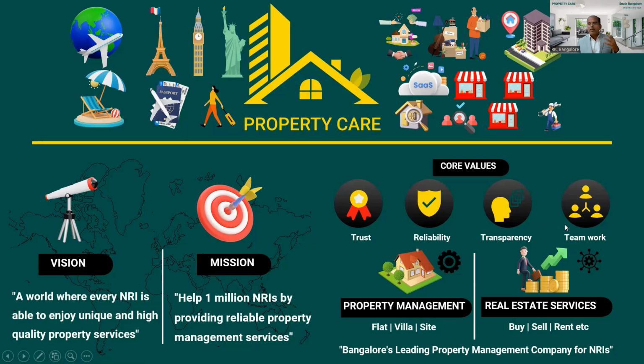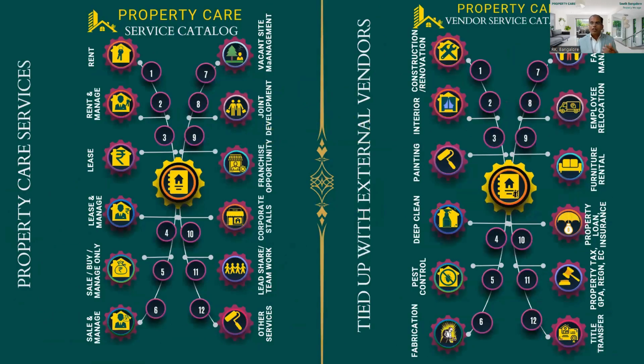Currently, these are all our values, and we have a good, successful business model. We are planning to leverage that towards a franchising model in other locations. And we are also developing a SaaS product, an app, and soon we are going to release it. This is our service catalog. What are all the things we do? A lot of property management, buying, selling, and vendor management, different properties, maintenance work. We have different vendors, property registration, khata transfers. This is self-explanatory. You can quickly go through it and understand.